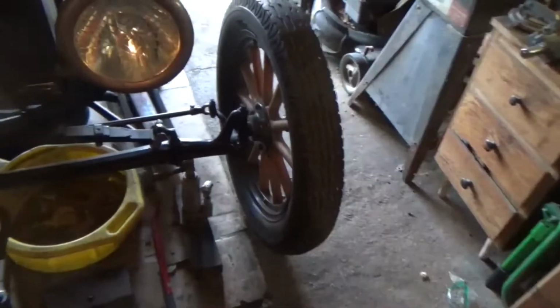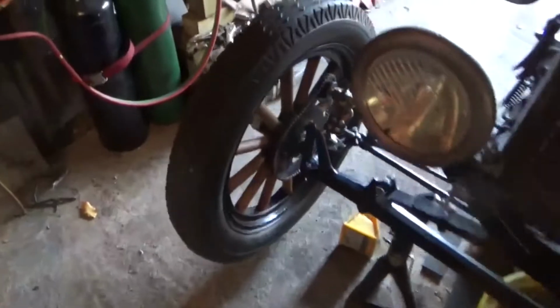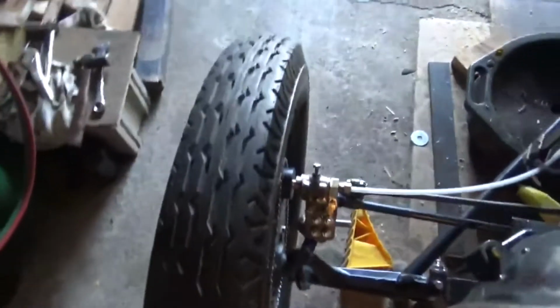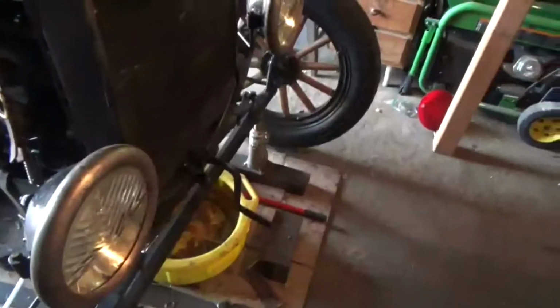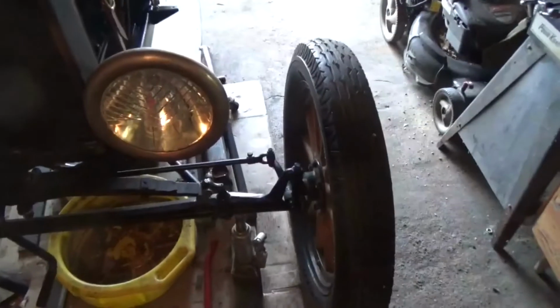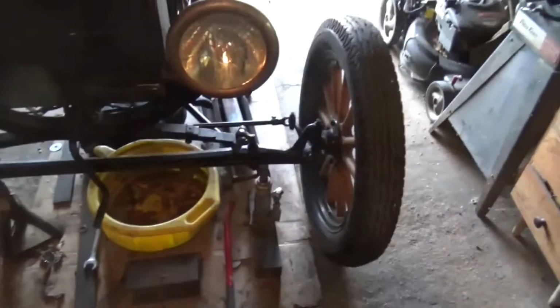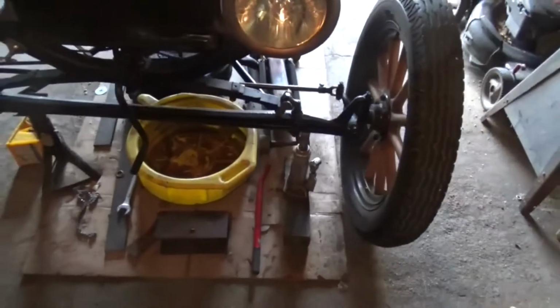But for the life of me, I thought, well, I'm just adjusting it wrong, that's what it is. And then I realized, yeah, threads are different. Righty-tighty is not righty-tighty on this side, or that side, whichever. I swear, if I get them interchanged again, I'm going to scream. Maybe I should mark them. No, I'll just guess.